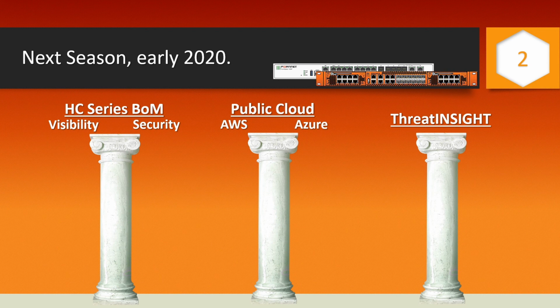Okay, we're going to talk about building materials. We're going to talk about architecting for visibility, and then how to transition from that to an architecture for security, as well as just architecting for security, and that basically talks about adding SSL/TLS decryption capabilities. We're going to talk about public cloud. And we're also going to talk about Insight, which is Gigamon's network detection and response platform.